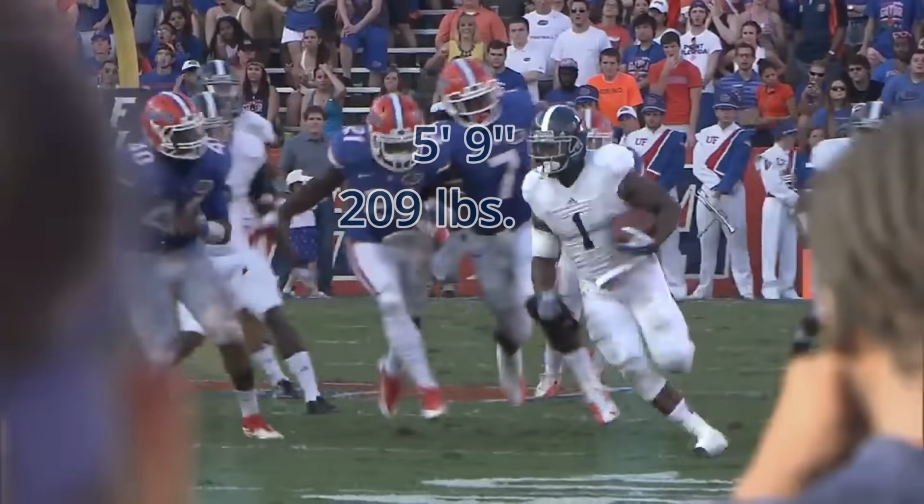McKinnon will be caught and knocked to the ground at the 9-yard line. But the first play of the second half is good for 66 yards.